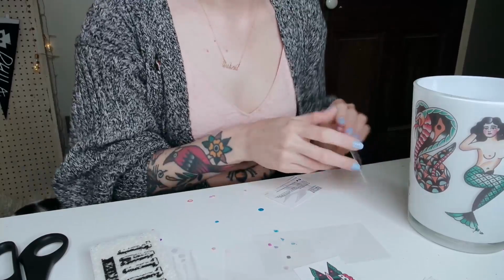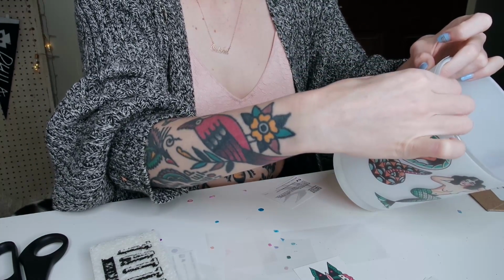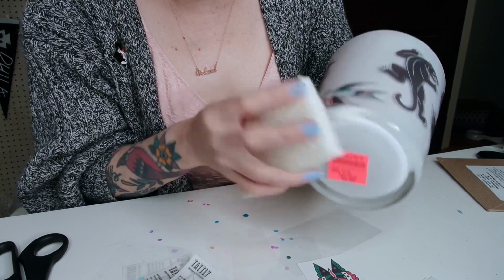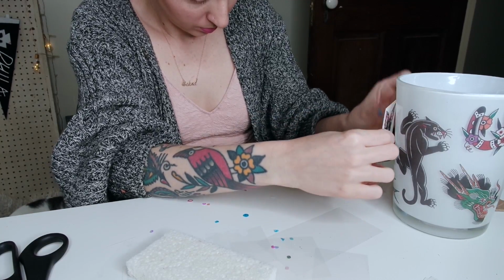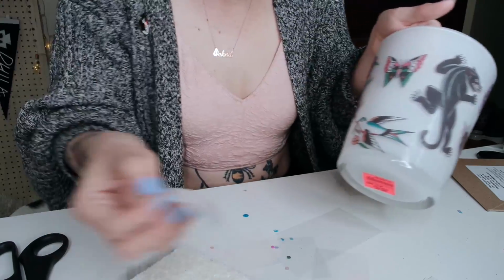I feel like it's definitely a learning curve. Each one I do is the best one I've done. Poor Panther and Mermaid. So it's kind of coming along. All right, this is hard. Last couple. Hope this one works because I accidentally got it wet. He's such a funny little swallow. He looks just like Ethan. Woo!